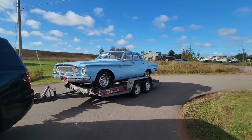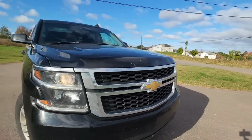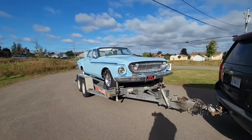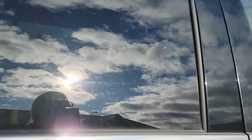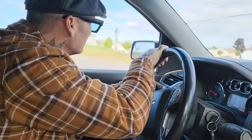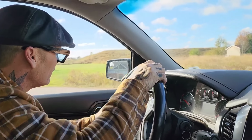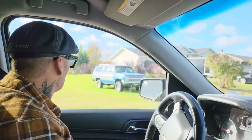There she be, all in her glory. Let's do it. Man, that's quite a car. He's a good guy. Yeah, it was. Guy offered from 78. Like, come on. We don't need his number if he's doing that. Nice Suburban.